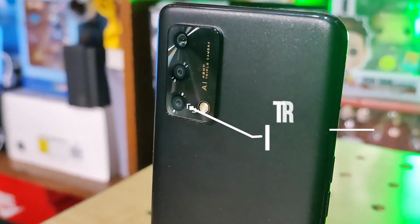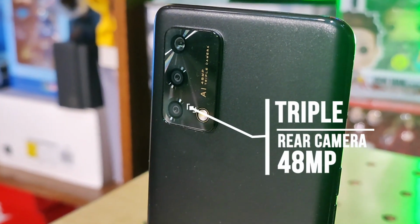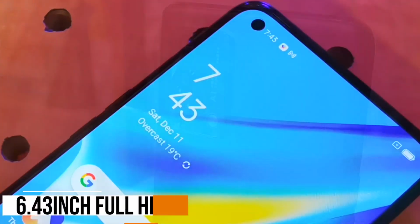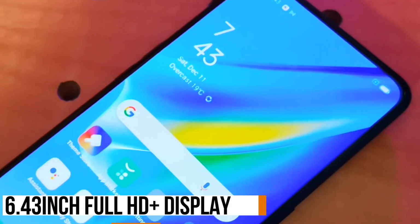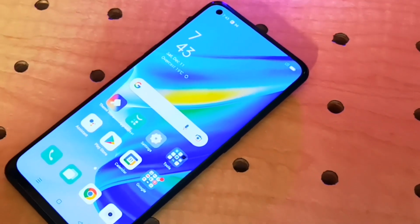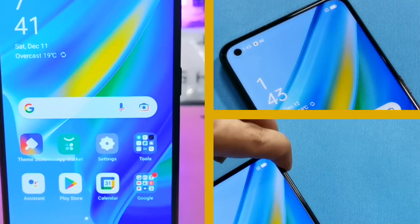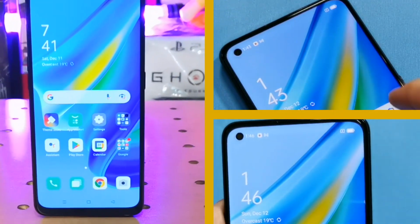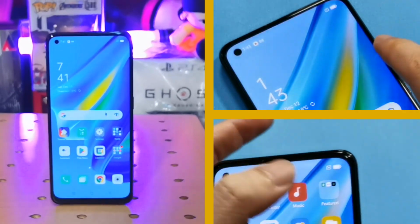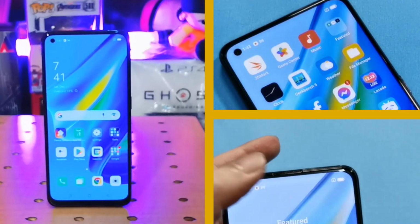On the back, you can also see the phone's triple rear camera setup that's headlined by a 48 megapixel rear shooter. Moving to the front, we can see the phone's 6.43-inch Full HD Plus display with the hole punch notch towards the top left. Most phones today have this type of notch, though we do like the fact that this notch here is on the left side as, for us, this placement is less distracting. The display looks great and it's even better when you watch your favorite movies or shows on it.